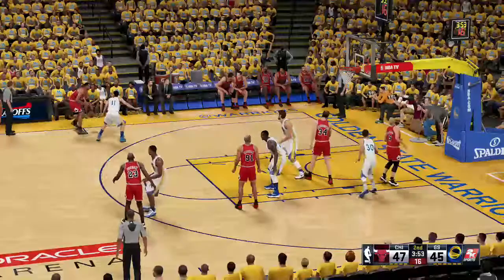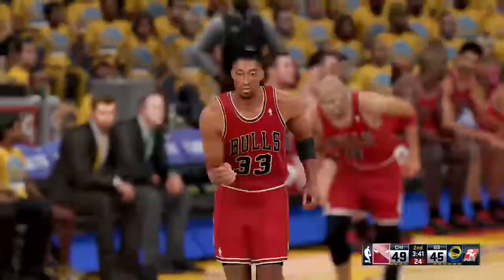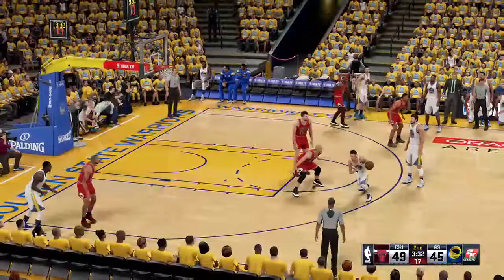Thompson against Pippen. Fade away. And good as it rattles through the hoop. Pippen's got 12 points in the game. Boy, that mid-range jumper is a beautiful thing to have in your bag, and they've had it going today. And some say it's a lost art, but they're getting excellent results with it tonight.